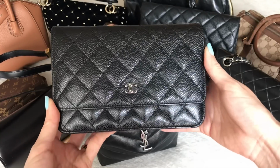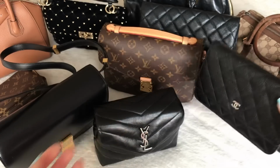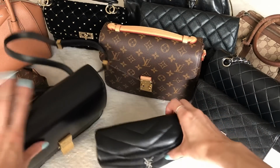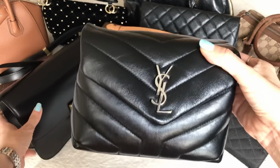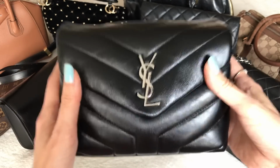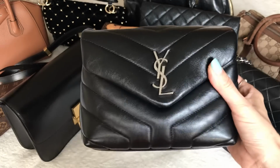This is just a simple rectangle with the signature Chanel quilting, the same with the classic flaps. Now this one here I think has a very simple silhouette, but you may get tired of the matelasse style quilting, who knows? A more simple version would be if it didn't have the Y, the Saint Laurent quilting.